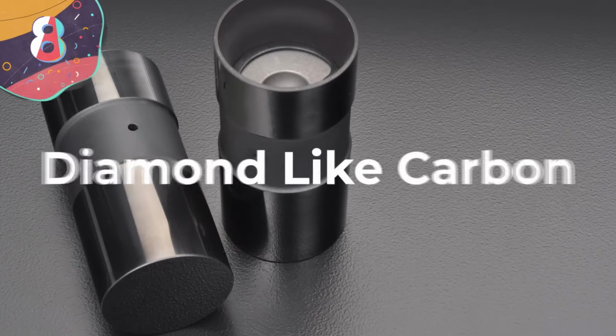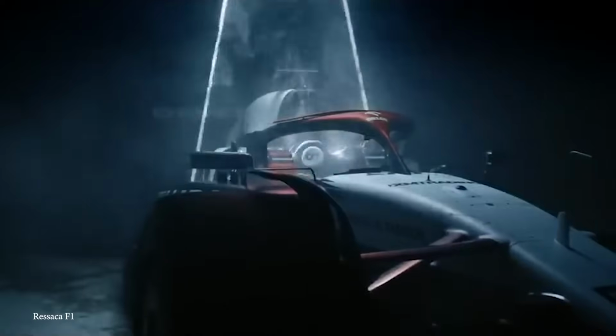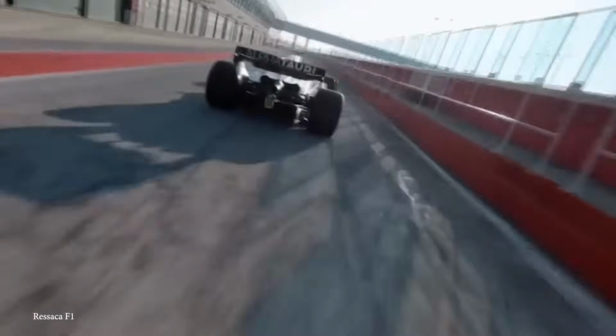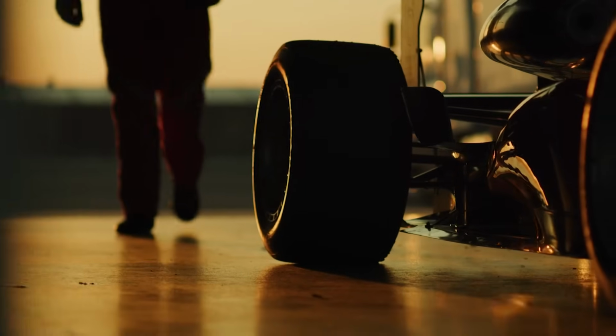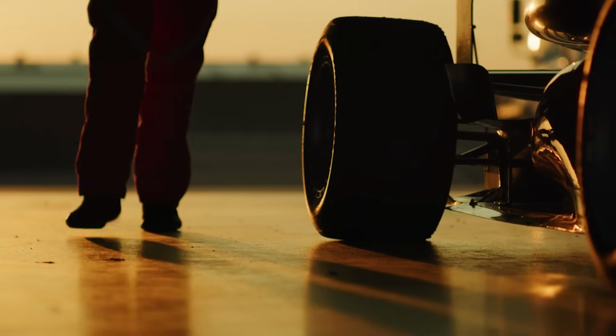Number 8. Diamondlike Carbon. Everything about the design of an F1 car is about producing the greatest speed, and for most of the components this means reducing the weight as much as possible, while ensuring it's durable enough to at least last for a race before being replaced. For the transmission, this is even more important because there are rules surrounding how many transmission units you can use in an entire season, and this has led to the development of new materials or the adaptation of established ones to perform in the way that the teams need.